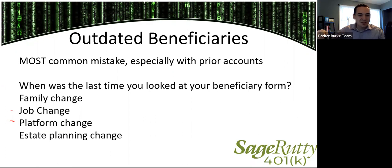It doesn't transfer. Your HR department there is responsible for it, but HR people have more than enough on their plate. Worrying about prior employees' beneficiary forms and whether those transferred properly is not at the top of their to-do list, nor should it be. You have that responsibility as the owner of the account. Make sure to go and update that, or just roll the account into your current 401k.